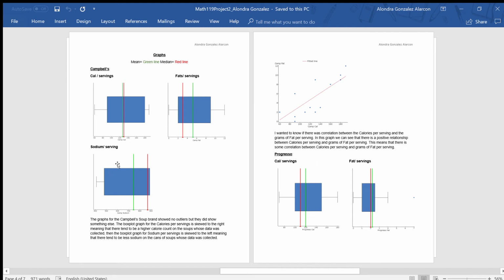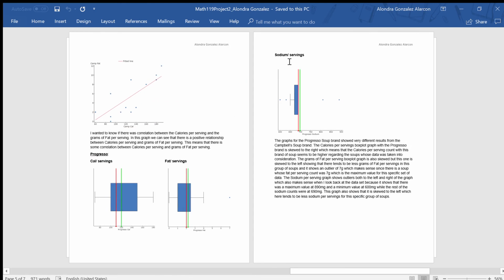Same thing with the sodium per serving. So this one, we see that it starts at somewhere near 400 mg per serving, and then it goes all the way to about close to 900 mg per serving. For the Progresso one, it really only starts at 600 mg, and then for the most part, it goes close to 700 mg. There's a few outliers over here, obviously, that tell us that there are certain soups that have a higher sodium per serving amount. So yeah.